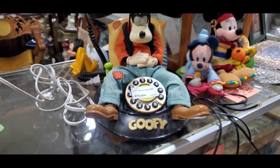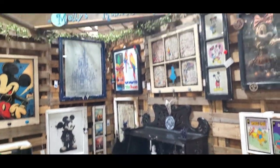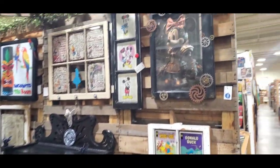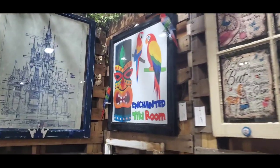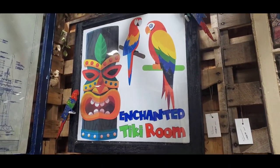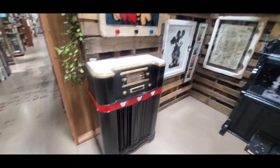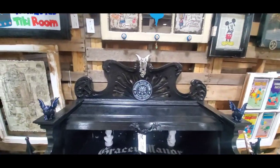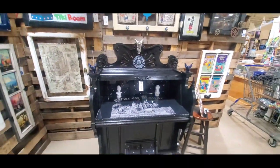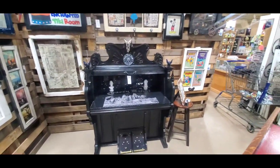Goofy, wake up. Someone's trying to call you. How cool is that? Guys, I'm going to leave you with Melly's Remarket because they have some of the most gorgeous art pieces that I've ever seen. Oh, it's just absolutely gorgeous. Enchanted Tiki Room, the blueprints for the castle, you've got Mickey, look at this jukebox, oh my gosh, and the winner of it all, this Welcome Foolish Mortals to the Haunted Mansion. Look at that. This is like a desk that's been repurposed. What? This is, as my brother would say, this is sick.